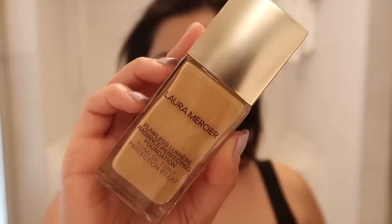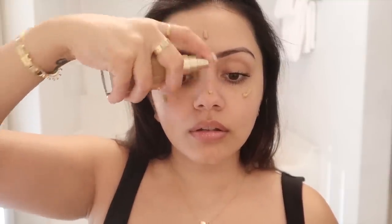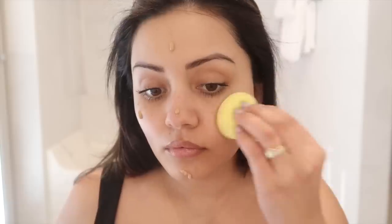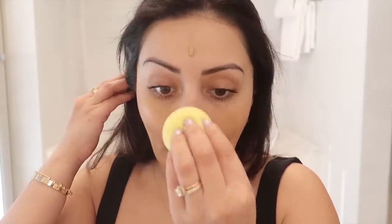For foundation, I'm using the Laura Mercier Flawless Lumiere Radiance Foundation. I'm getting this onto my face. I can't remember the exact shade name, but I will leave that in the info box below. And basically I'm just blending all of this out on my face using my damp beauty blender.